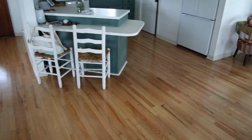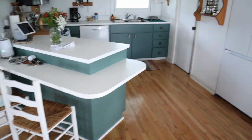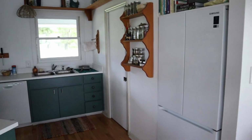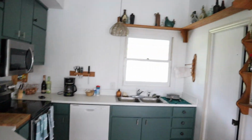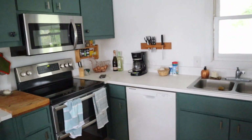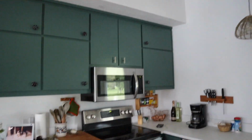The floors, obviously, I am in love with. They look amazing. The kitchen is done. Finally got a fridge, which is so exciting. A new fan and some new light fixtures for in here. Plus we've kind of got everything unpacked and unsettled. I need to get some more of our artwork and stuff for the house. But for the most part, the whole kitchen is just looking really awesome, and I am in love with it.